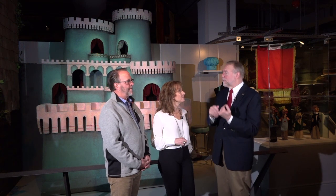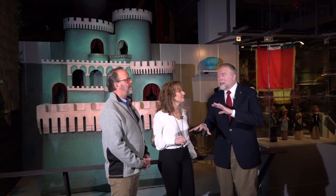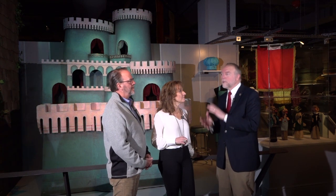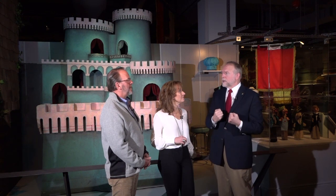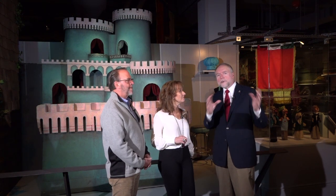You can learn about the French and Indian War. We have art galleries, a glass gallery. Pittsburgh's first industry was glass before it was iron or steel. We have a compelling exhibit called From Slavery to Freedom about the African American experience in Western Pennsylvania. And on this floor, you can learn more about the neighborhoods of Pittsburgh.